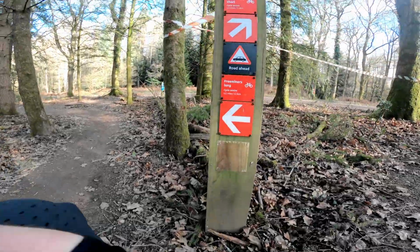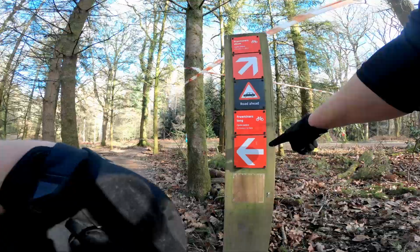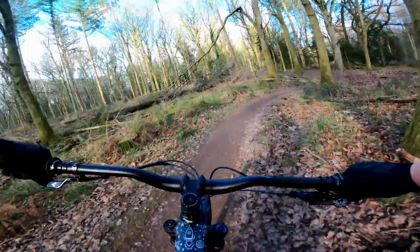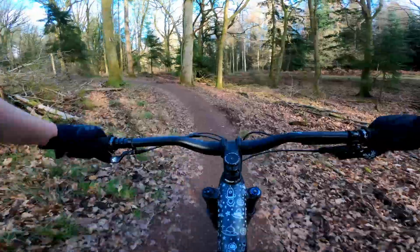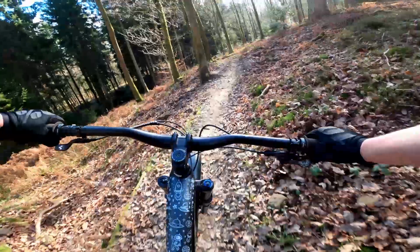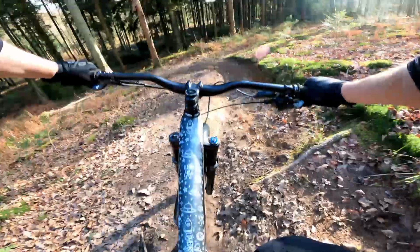So at this part, you've got the choice. You can either do the normal Freeminers or head to the long one. We're going to go on the long one. The next section of the trail joins the climb up the Verdurous trail before dropping back into the red. There we go. This section gets interesting quickly as you drop straight into some steep, loose, rooty corners.